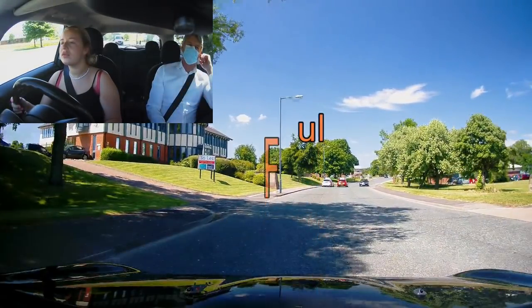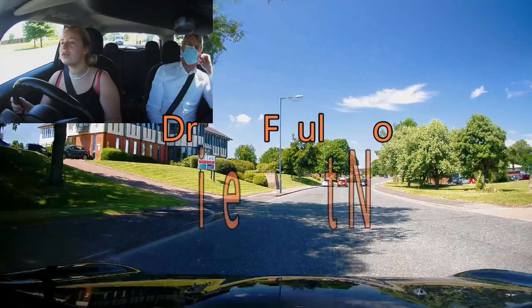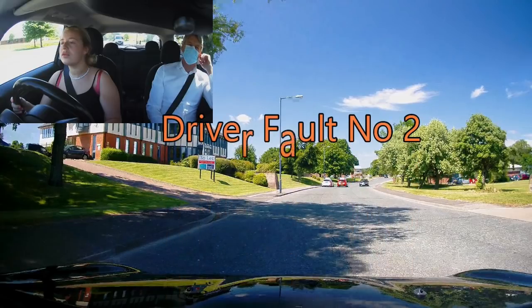Minor error number 2 for Leah. There's a parked car in front and she doesn't check her mirrors to move past the parked car. Now you've got to look in your mirrors because there might be somebody overtaking, and it'll probably be on your driving test. As soon as you see a parked car, check your central and right door mirror and watch for other vehicles overtaking you.